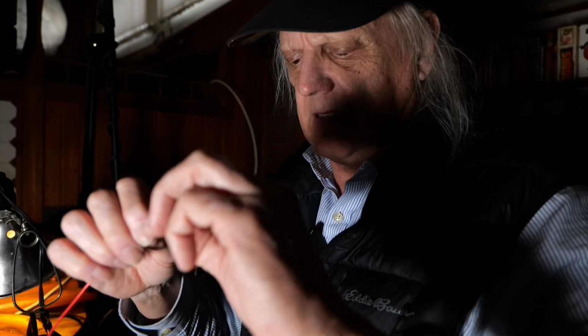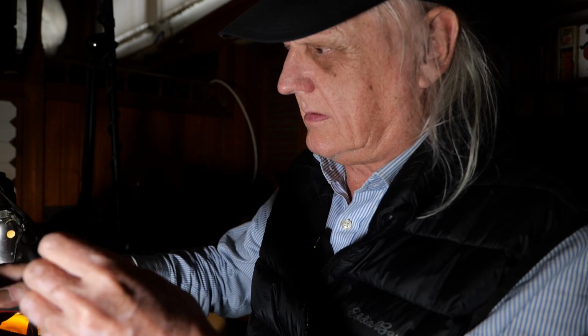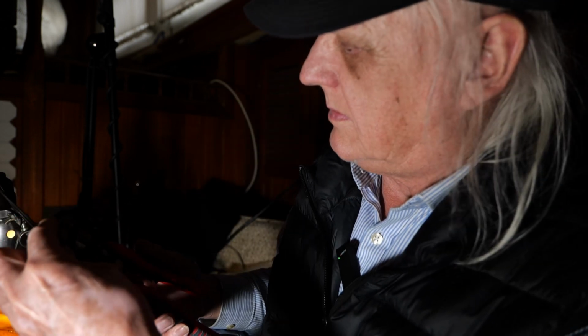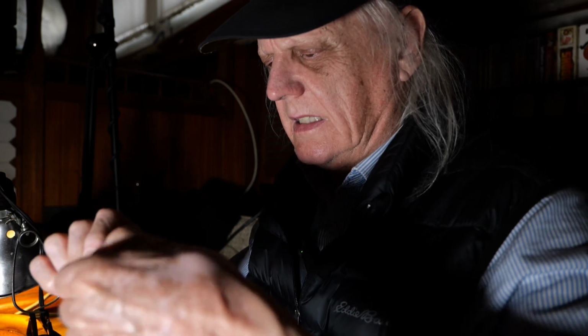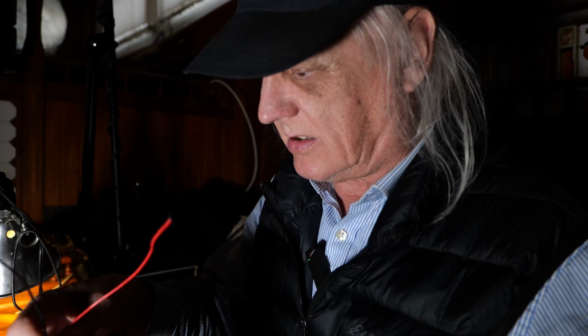I'm going to go ahead and just twist it so it doesn't fray out on me. And I'm going to do the other one. That's it. And then I'll just twist this one. Now I'm going to try some connectors here.